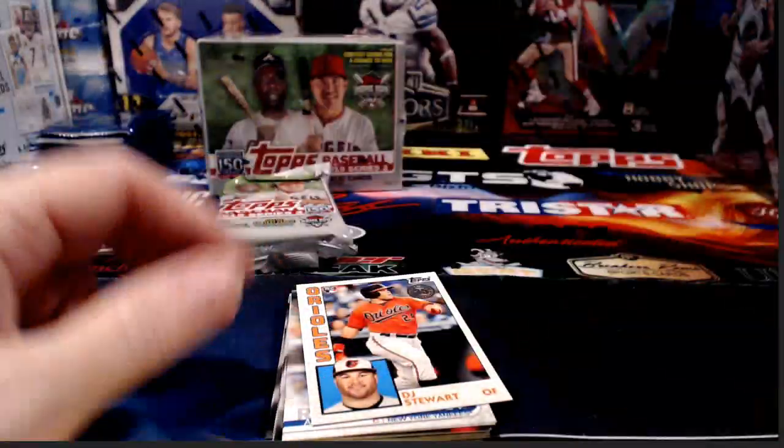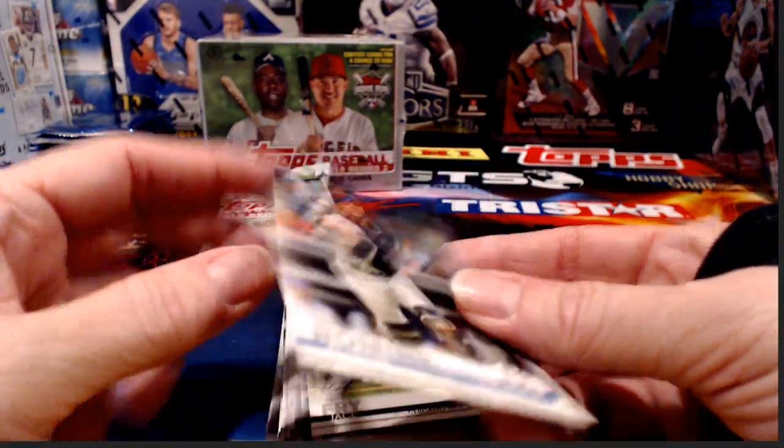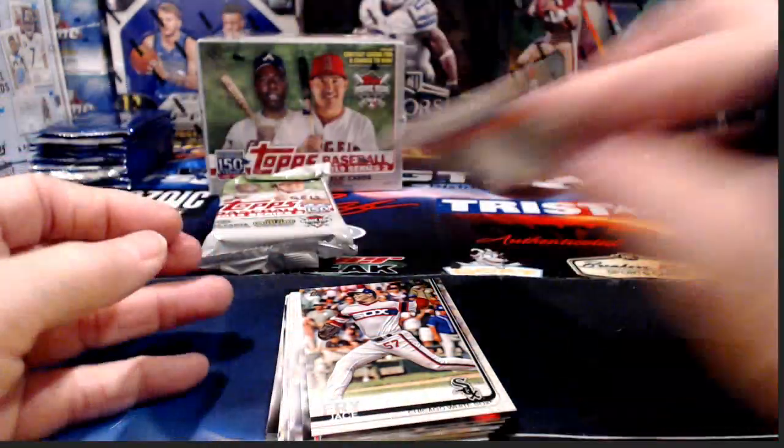Max Scherzer for the Nats. The Orioles and DJ Stewart. Austin Romine for the Yankees. Might be back to regular. Yeah, he is.